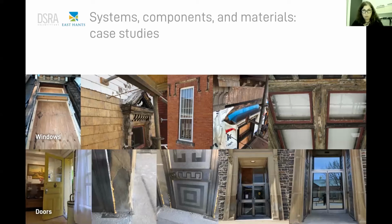Doors are also components, and doors and door jambs, especially on the exterior of buildings in this climate, are often affected by salt, which normal maintenance uses as anti-slip for the ice. So it would be good practice to avoid salt. As we see, this is a building in Halifax where the sandstone at the bottom of the entry door was changed, in the second last photo on the bottom row.